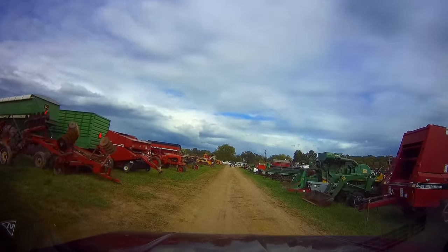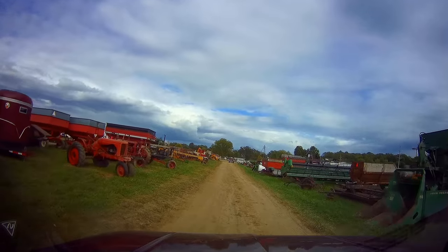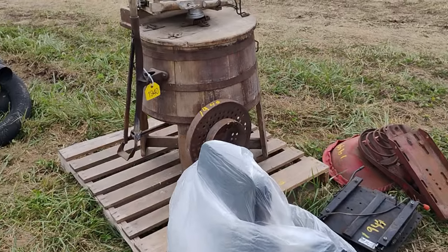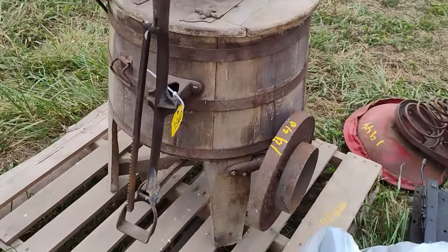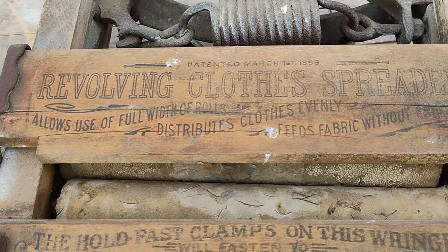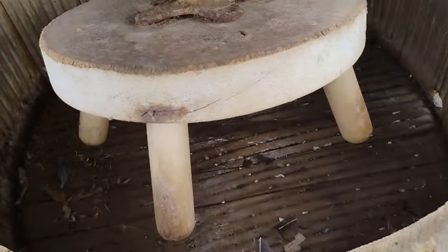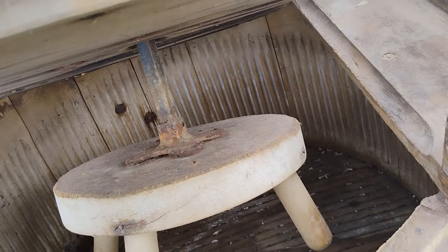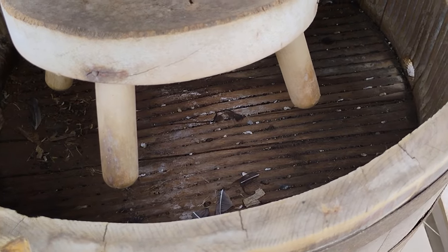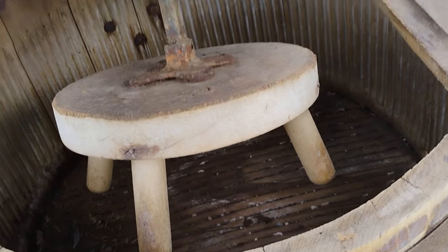Lots of tractors, all different years, different brands. There's an old washer. Revolving clothes spreader. Can you believe that? Ain't that crazy? Look at how that spins around. There's your spinner.